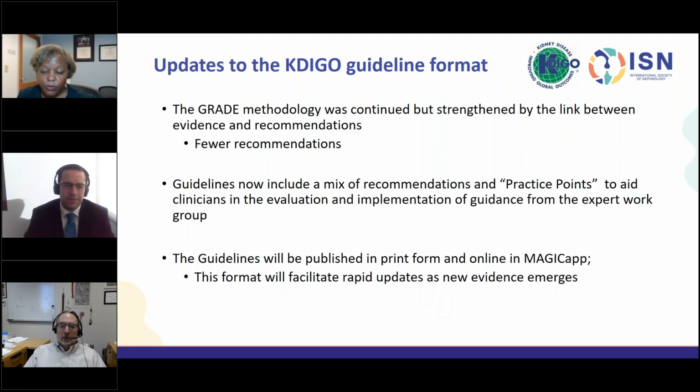So readers familiar with the 2012 KDIGO guidelines will find the grading system fairly familiar. So the grade methodology was continued but strengthened by the link between evidence and recommendations. Now, because of this, there are fewer recommendations. The guidelines now include a mix of recommendations and practice points to aid clinicians in the evaluation and implementation of guidance from the expert work group.